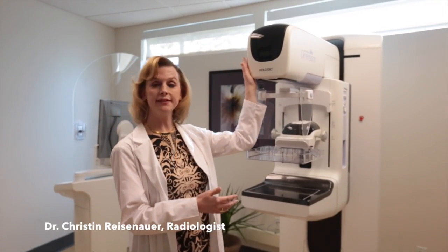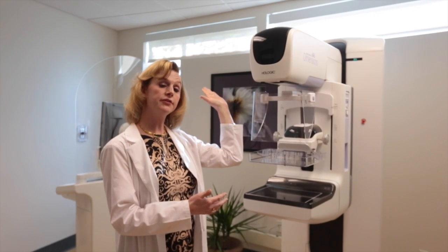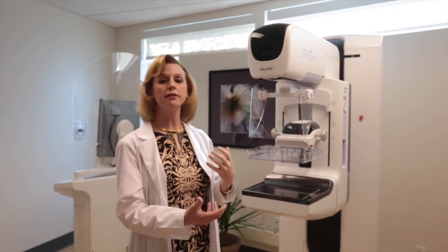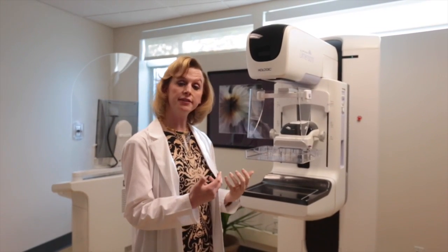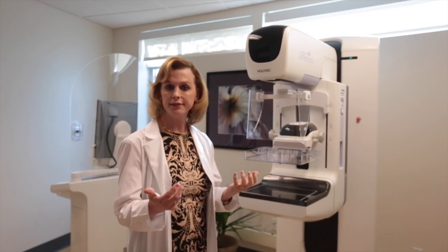Mammography, instead of this remaining stationary, this actually arcs across. And while it's doing so, it's actually acquiring data that then we can reconstruct into a three-dimensional image of the breast. So it peels away all the overlapping tissues of the breast so that then we can see everything we need to see inside the breast.